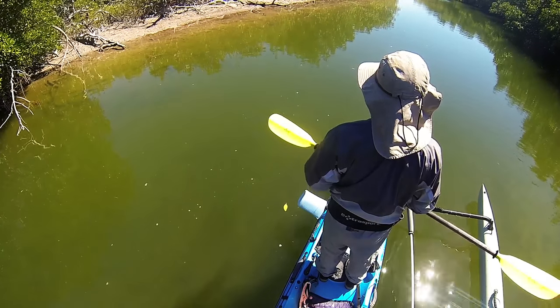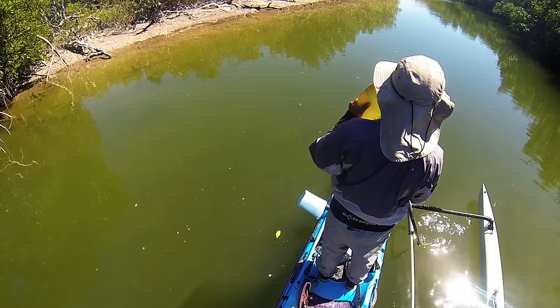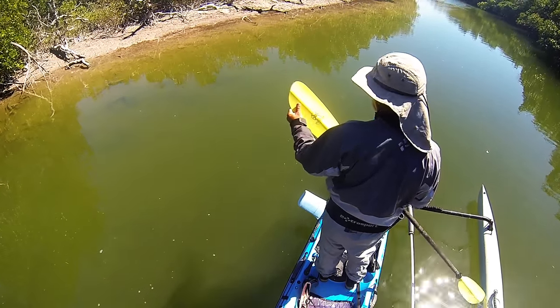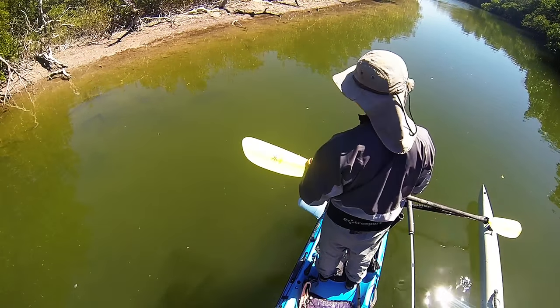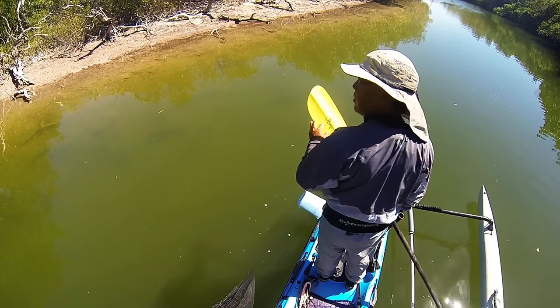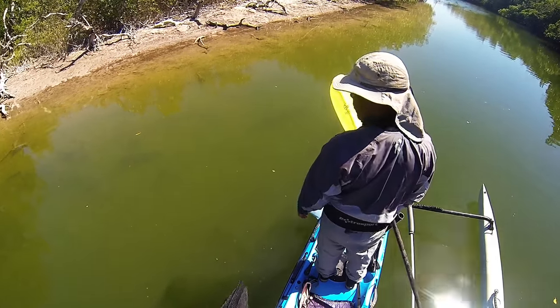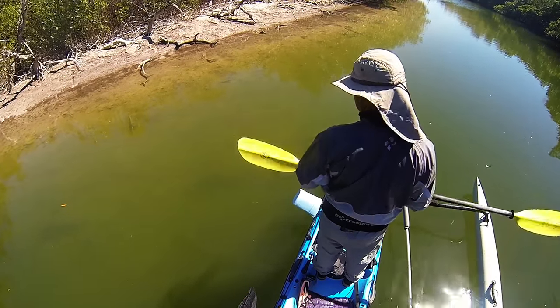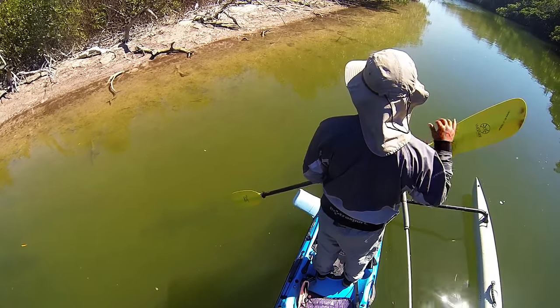Here's another good bait spot because of the sandy edges there. You can see how low the water is at the moment by the wet line there. And actually the water usually sits all the way up to the green areas up there on the top. So it's quite a bit low right now, which is affecting both the blue crabs and the mullet. But just a good spot to keep an eye out.